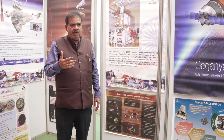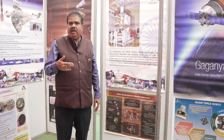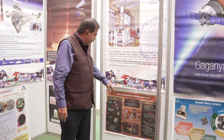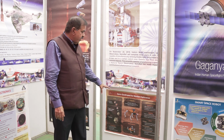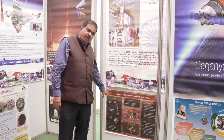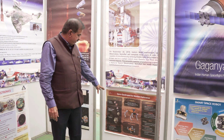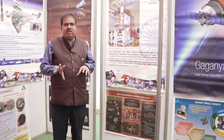So initially, if a rover has to go, we were planning a wheel based rover. But it may face some kind of obstruction in Martian soil. So for that a quadruped based rover has been planned, which will initially be ejected from the main orbiter, the Mars Orbiter MOM, and then from there it will have balloons, and with the balloons it will land on the Martian surface.